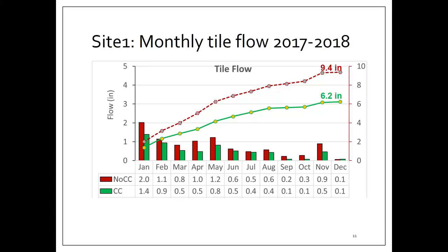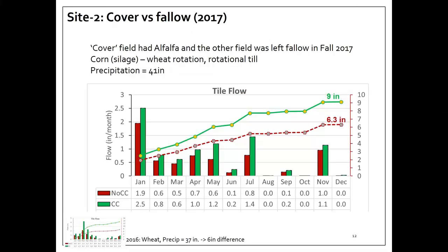When you say sprayed on, you mean put on as part of a liquid slurry? Or? It was sprayed on with a, it was killed with a herbicide. Terminated. Yes. It was terminated. All right. So tile flow reduction, that's the conclusion for this site. Good, all right. This is the second site.